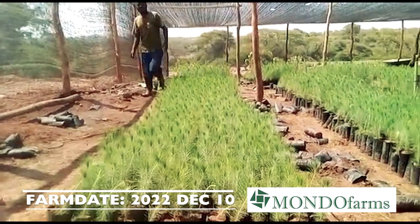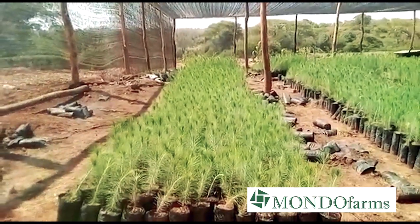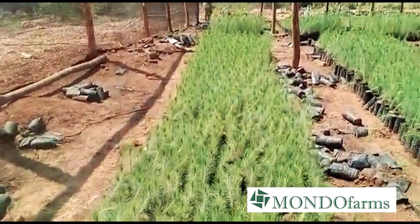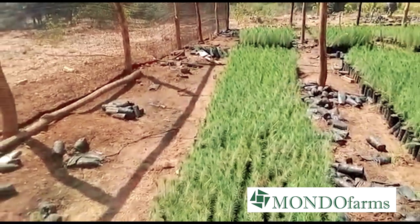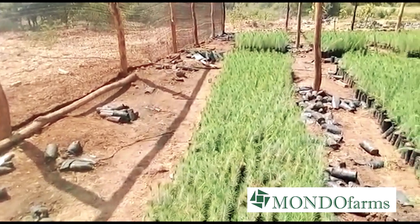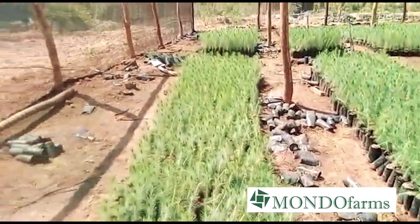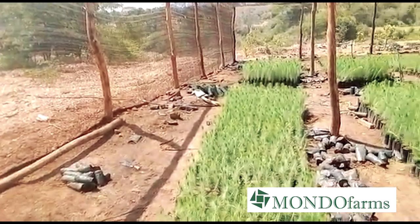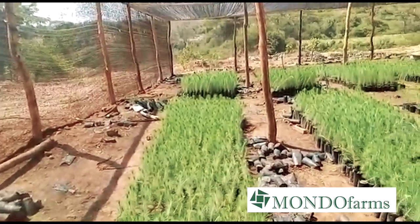I'm here now at Liverview Shed House. These are pines. So we are now on the last day. We are now about to finish grading the pines. So, after finishing, we're going to remove these empty pots. We're going to put them there for another use. And I'm happy with the plants which our boss brought here to grade.